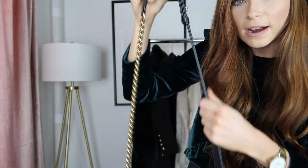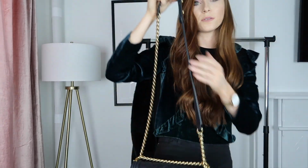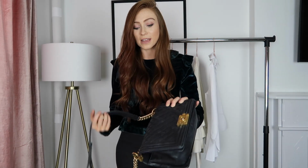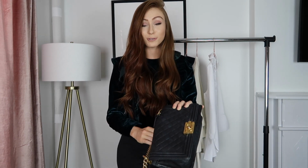It has this leather part on the strap here, and it's really, really sturdy and lovely to wear. Not sure if I'll be able to show you, but this is how it looks on. I'm too small, you can't see, but oh, I love it so much. And honestly, I get so much wear out of it. When you buy Chanel, you get this feeling in your stomach, like, oh, I better wear this every day for the rest of my life. I'm spending so much money on it, but you truly do.